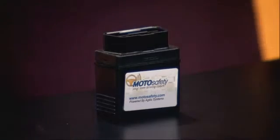Okay. Yeah. Now there is a fee for this. How are we doing on time? Let's talk about the fee and wrap it up. Okay. So there is a fee for this. The device is $80, and then you do pay a monthly fee.